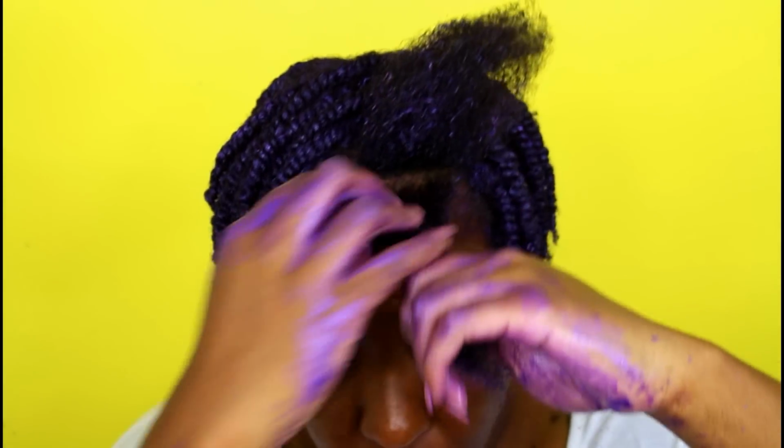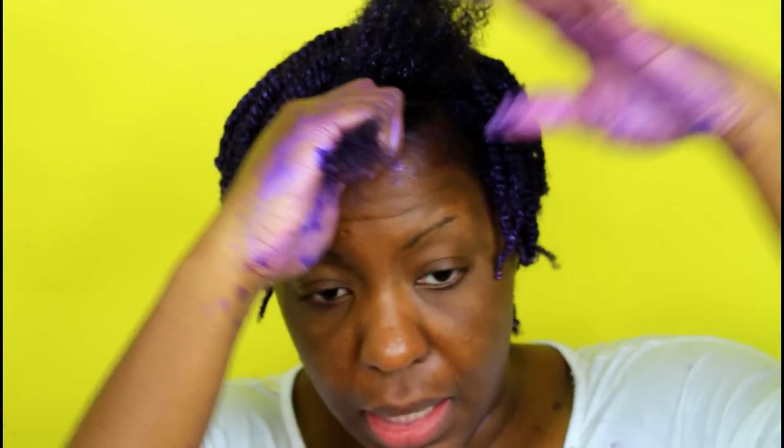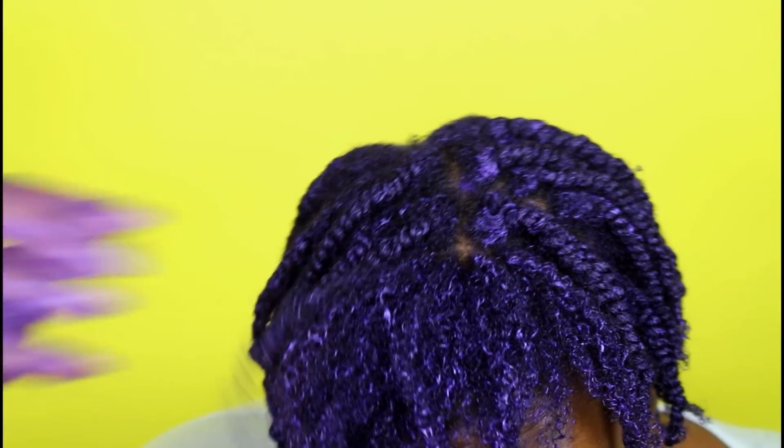Let me tell y'all, this product would be perfect also for a wash and go. If you like doing wash and gos, I would highly recommend this gel-like color. Applying the color to my roots, just twisting as usual. See that color? If I was to do a wash and go, this would be so good.